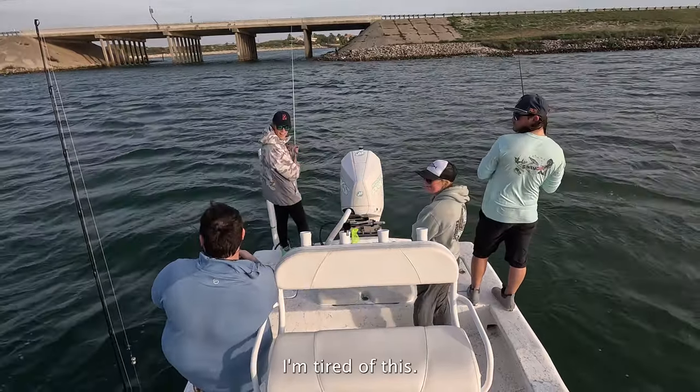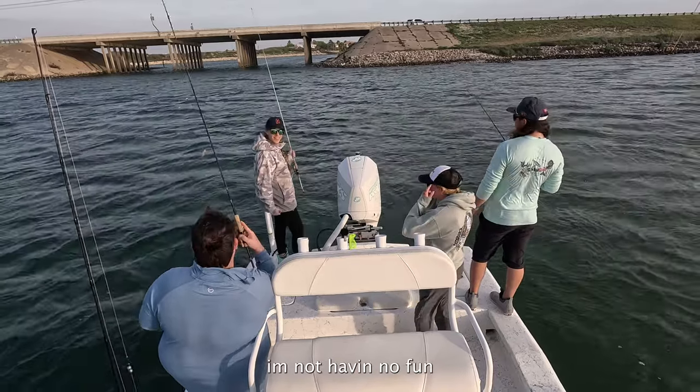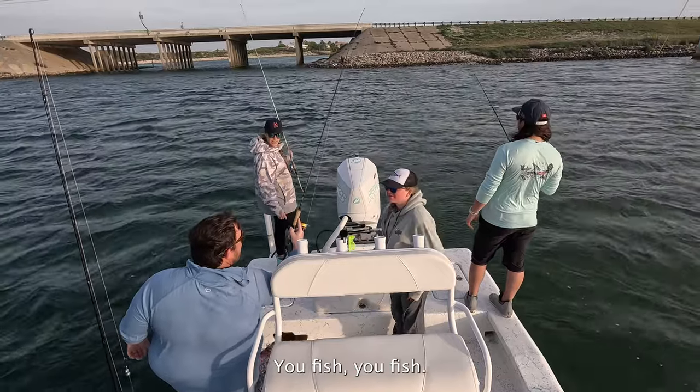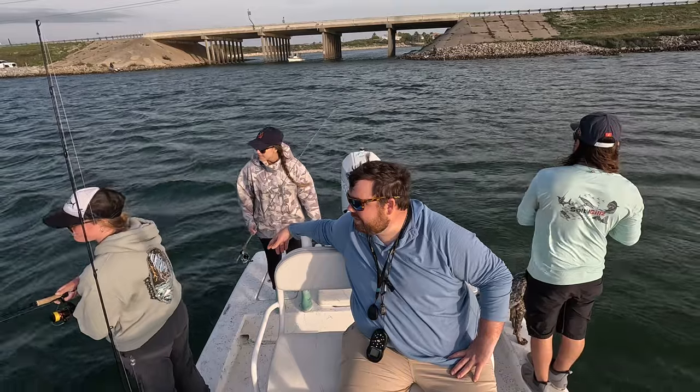Kaylee, come fish. I'm tired of this. What do you mean? We ain't catching a fish. I'm not having no fun. Why are you not having fun? You fish. You fish. I'm going to eat my biscuit. Ooh. Mm. That's like the world's tiniest boat.